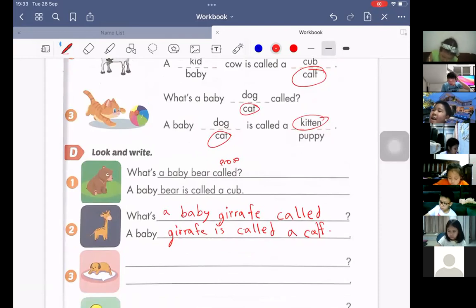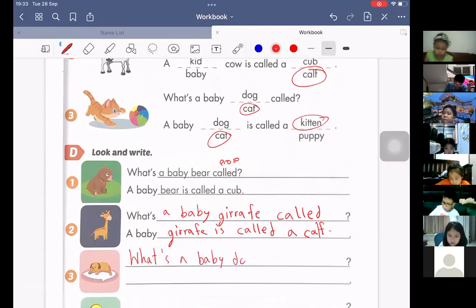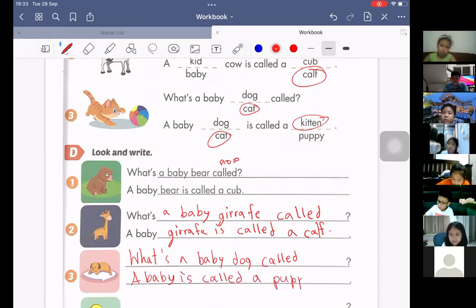Now we're going to look at number three, Alice. What is a baby dog called? A baby dog is called a puppy. Yeah, it's a puppy.